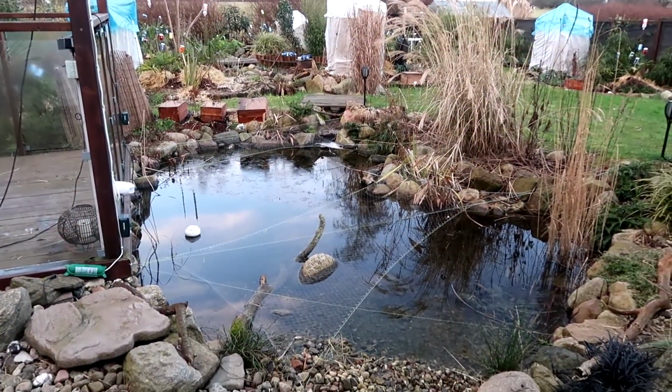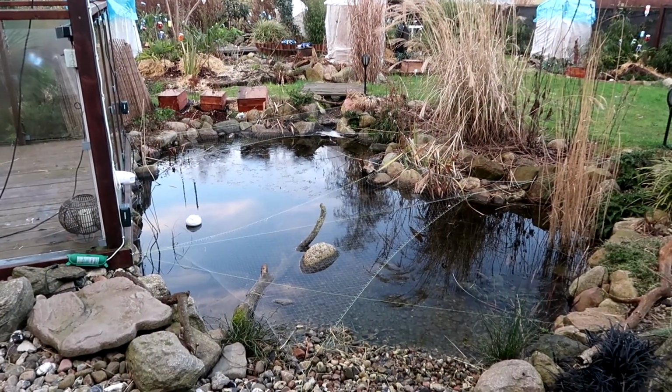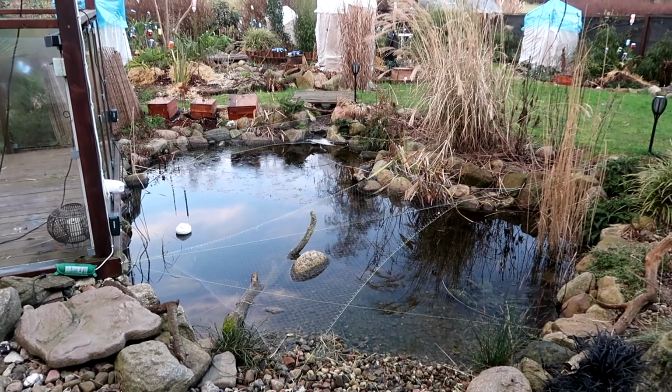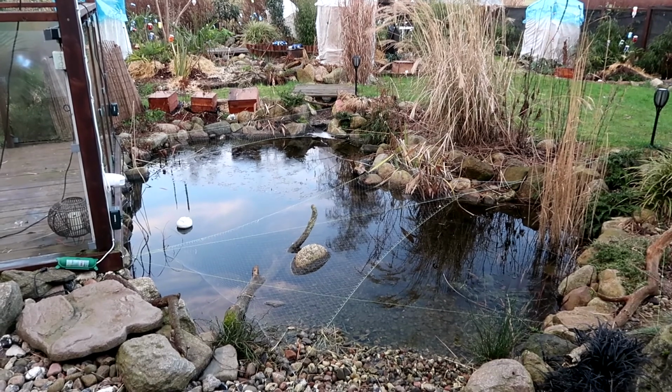The ice on the pond has gone, but we're only halfway through the winter, so we can still have some really cold weather in February and in March.